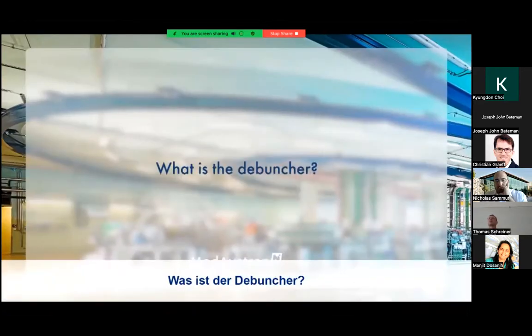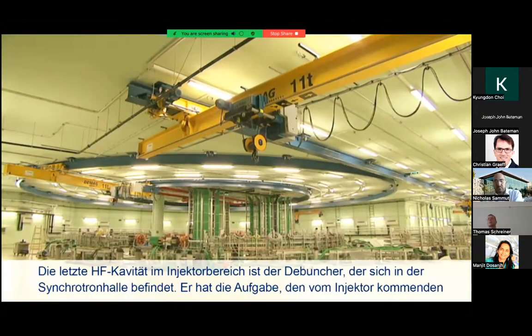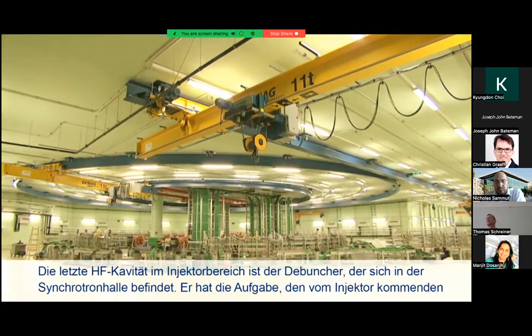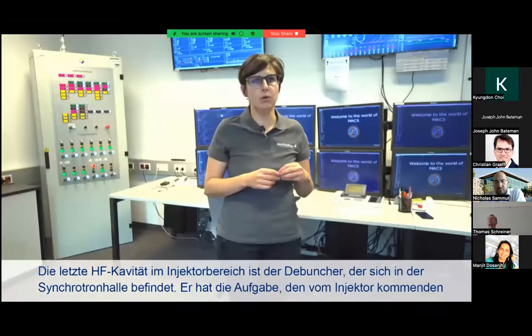What is the debuncher? The last RF cavity in the injector section is the debuncher, which is in the synchrotron hall. Its purpose is to adjust the beam coming from the injector and make it available for injection into the synchrotron. It adjusts the longitudinal properties of the beam in order to efficiently get injected into the synchrotron.